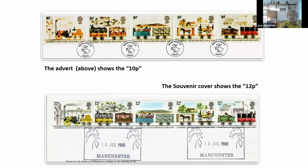And they actually didn't quite know what the cancellation would be, and they used just the cockerel's head, and later you see the proper cancellation that was used for the souvenir cover. Now, this is one of the problems throughout the advertising, is that anyone advertising anything wants to know what the product's going to look like when they give it out. And in the case of stamps, you don't always know exactly what's going to happen. And you'll find, as we follow on, you'll see what happens. So this was 10p, was changed to 12p.